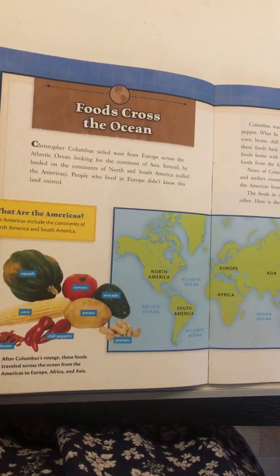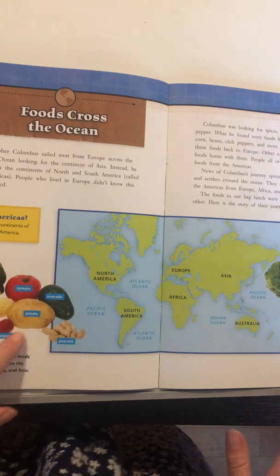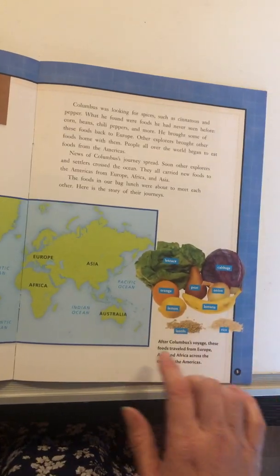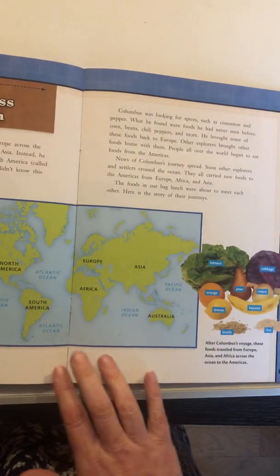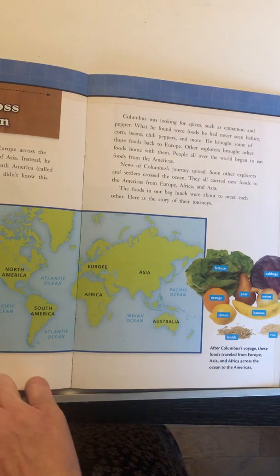Okay, on this page right here, I can tell we have some foods that are labeled here. And I'm going to just slide the book over a little bit so you can see the other side. We have some other foods that are labeled here. And then we see the map of the world. And the caption here gives us some information about both of these things.